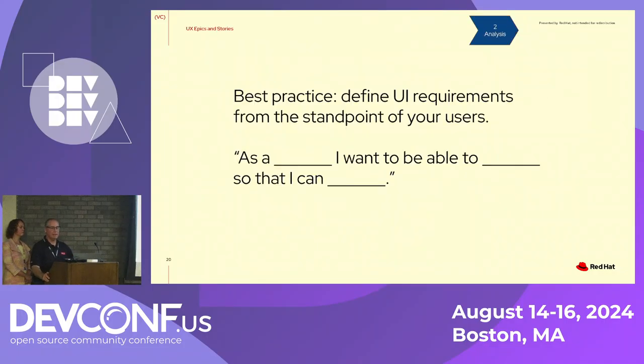The analysis phase is answering the question what. So for user experience and design, it's really about helping the developers define the UI requirements from the standpoint of the users. And a best practice is to write those in the form of user or job stories, which look like, as a blank, I want to be able to blank so that I can blank.